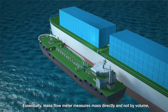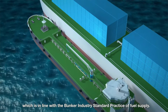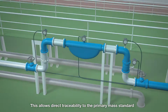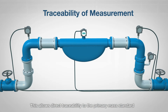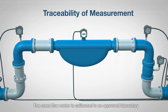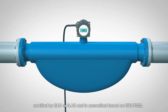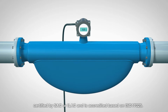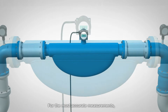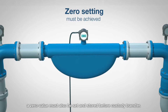Essentially, the mass flow meter measures mass directly and not by volume, which is in line with the bunker industry standard practice of fuel supply. This allows direct traceability to the primary mass standard before being used in custody transfer. The mass flow meter is calibrated in an approved laboratory certified by SAC or ILAC and is accredited based on ISO 17025. For the most accurate measurements, a zero value must also be set and stored before custody transfer.